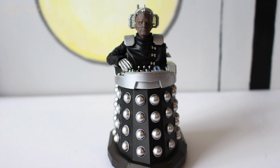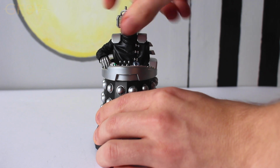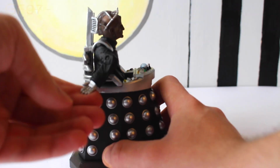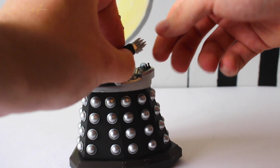Now on to Davros, which was originally released back in 2008, the Series 4 figures. Before we look into detail, let's take a look at the articulations. The head can go side to side. It could do the full 360, but the backrest is restricting it. The arms can go from right to the back, right back down to his controls. The arms can do the full 360 swivel, back and forth at the arm. The hand can also do the full 360.